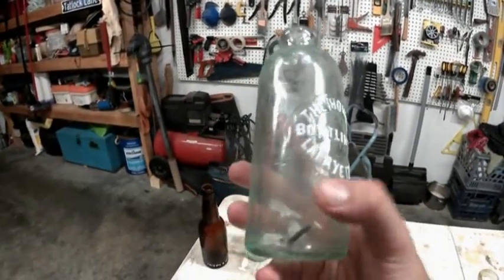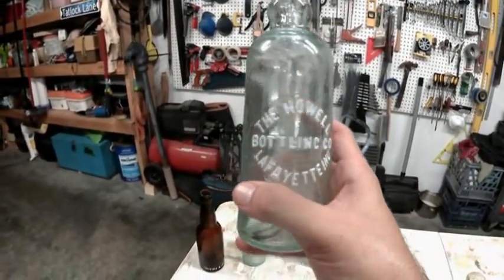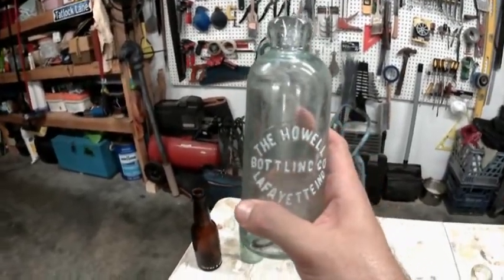This is like my best bottle find, I think, ever. So I'm really happy I've gotten that.